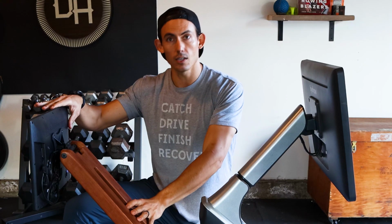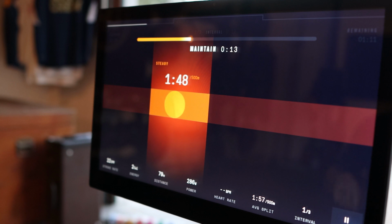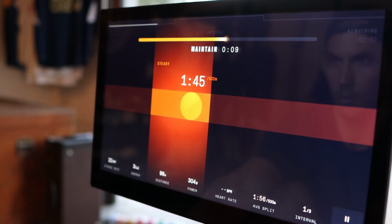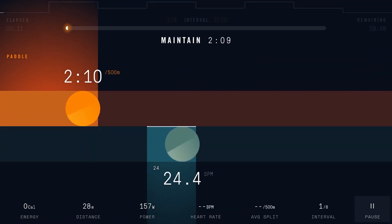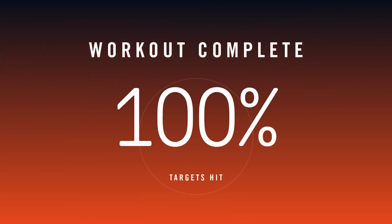On Ergatta, what you are looking at is almost a video game experience. There's no avatar. They're not faking rowing. They're not trying to create a studio experience. What they're doing is making beautiful data visualization. So imagine a Concept 2 data-driven style workout, but it looks much prettier. Really beautiful colors through different experiences in the way that they show you stroke rate and split and different ways that they actually program your workouts.